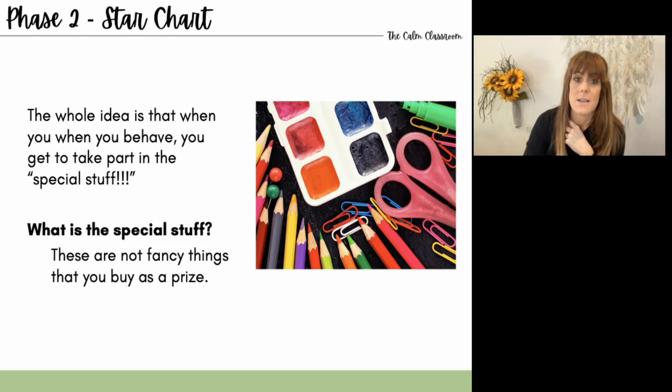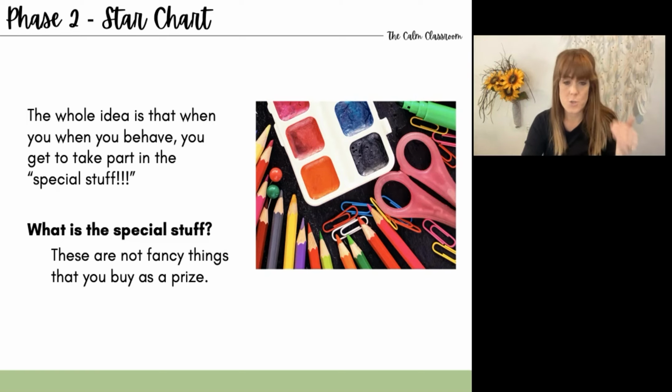Another great motivation for superstar privileges are just certain centers. Maybe the most popular centers are the ones that are open to superstars. And that's not trying to keep some kids away from that special center. The goal here is that all the kids are going to step up to be superstars so they can go to that center. And then the magic part is that they are all going to be responsible and make good choices when they go to that center, because they're superstars and they want to keep being there and doing the special stuff.